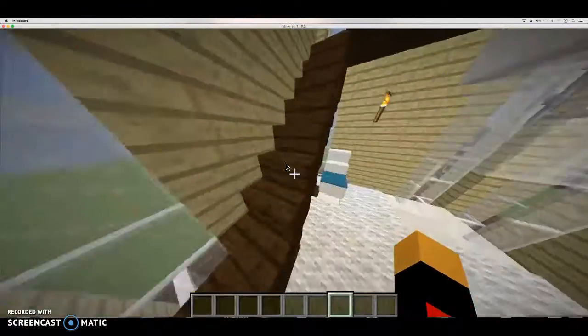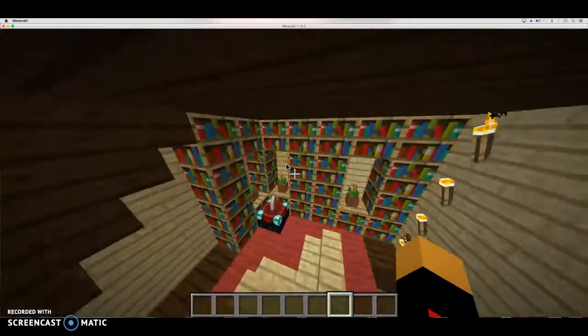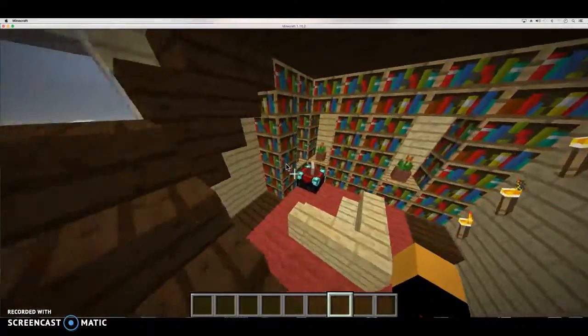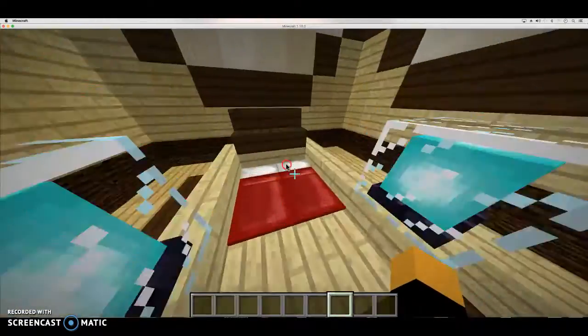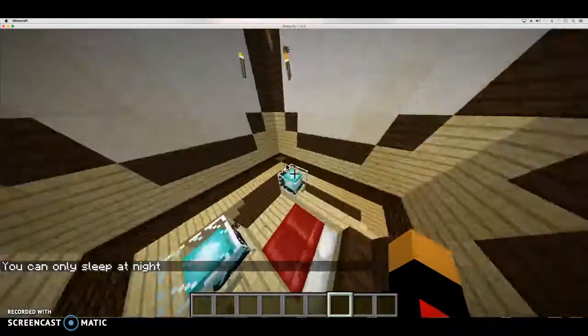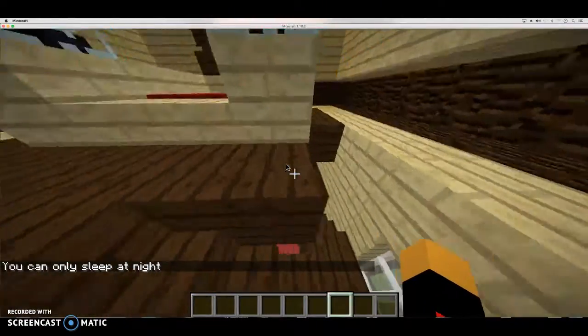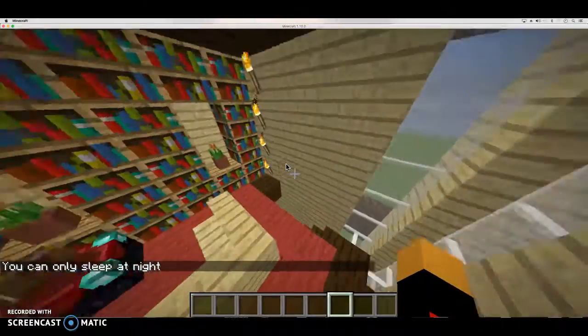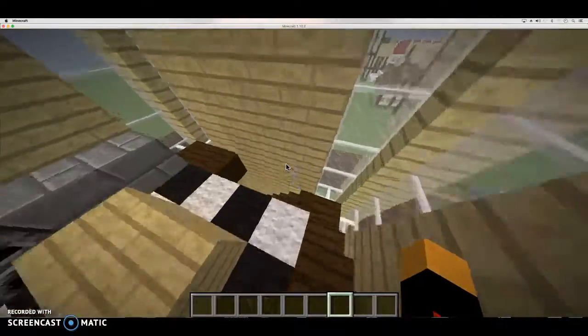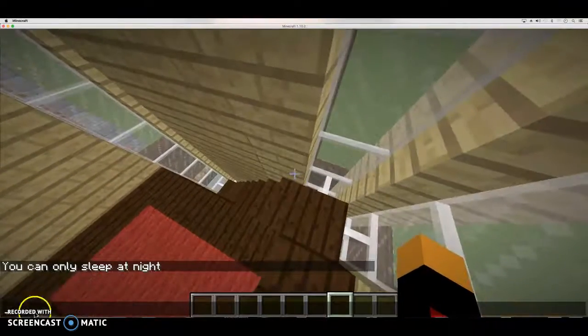And then if you come up here, you've got a library. Yeah, he likes including libraries a lot. And the bedroom. I don't know why, but he always likes to put loads of wood around it to make them look really nice. But yeah. That is our number 4, and now let's move on to number 3.